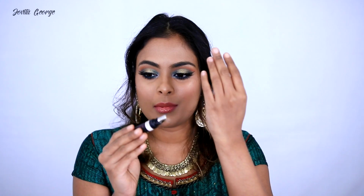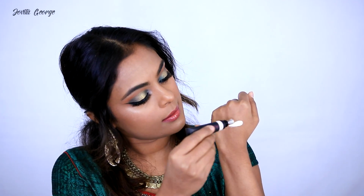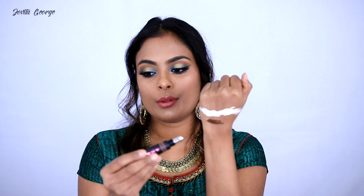It reminds me of a high-end Vichy under eye cream. It's quite satisfying to see it come out of there as well. So that is Whipped Cream, the lightest shade. And here we have the darkest shade, which is called Chocolate Chip. That really does look like a chocolate chip. And there are 18 shades in between these.